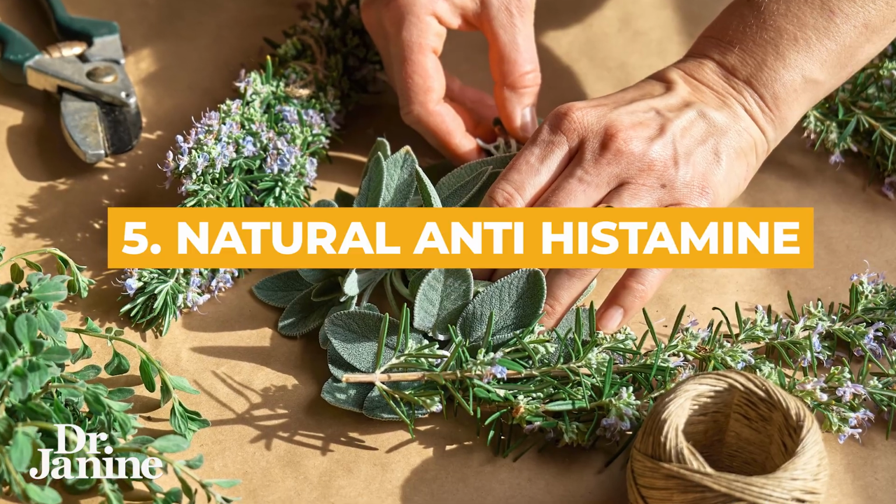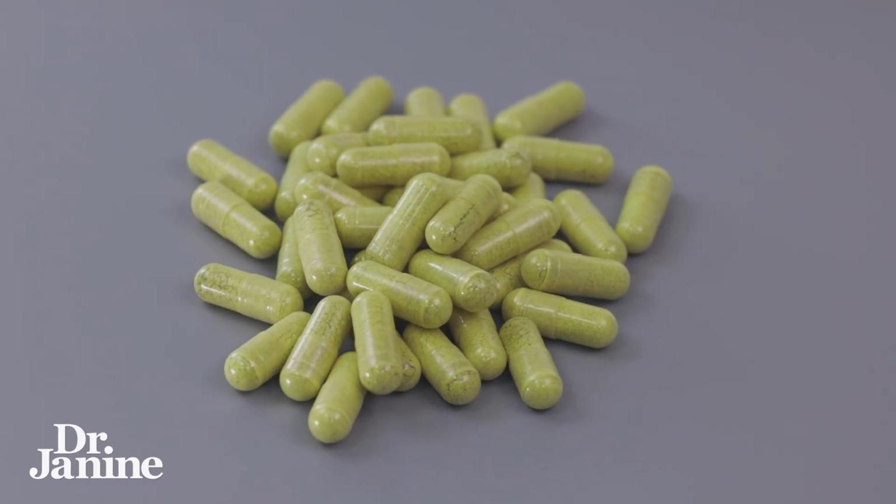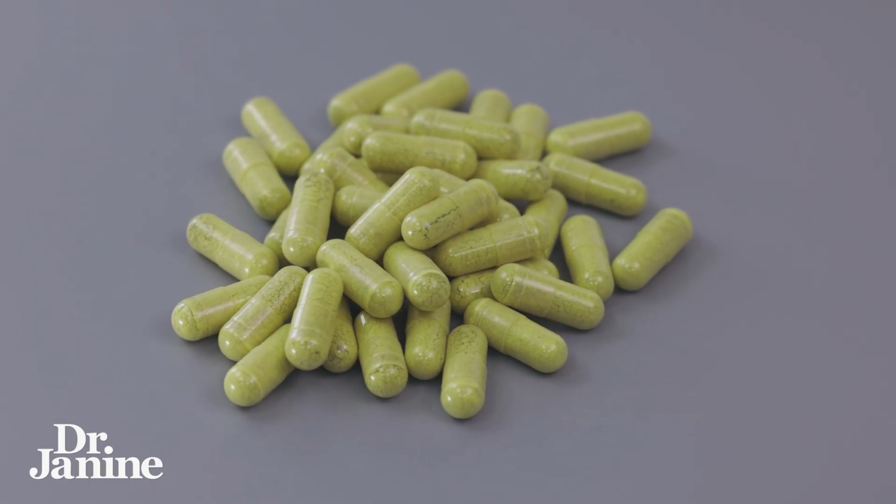Yes, they do exist in nature. So some of my favorites, and a combination of actually taking these together is incredible. And this is what I use every time I fly, or if I'm feeling a little bit sick in either a train or a boat.